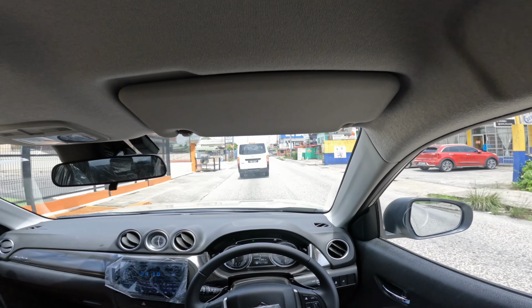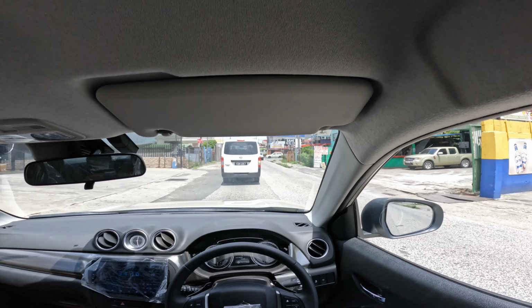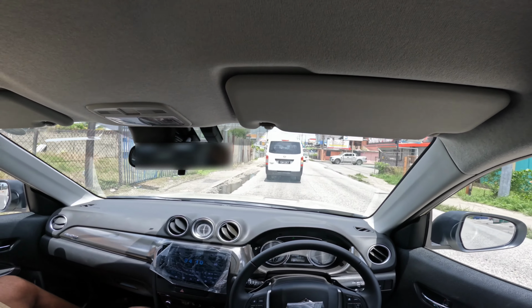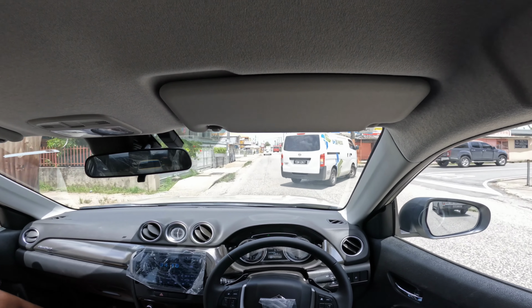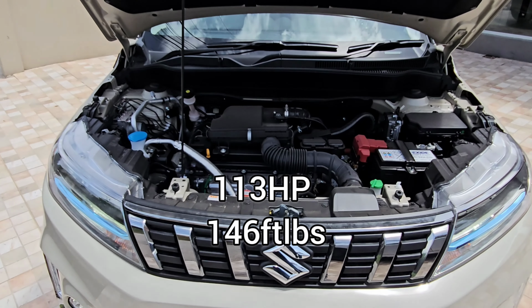Taking the Vitara out on the road, it drives like any other vehicle with a few caveats. And the caveats being, if you have driven any other hybrid vehicle before and you drove this, you may wonder, why is this feeling different? It genuinely feels different while driving compared to a hybrid vehicle. In fact, you may question if it's even a hybrid at all. But that comes down to the design of this.